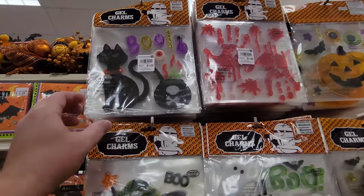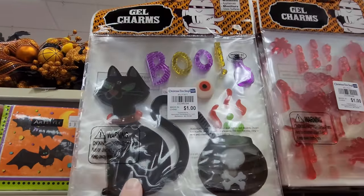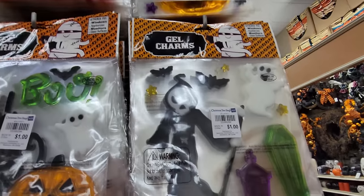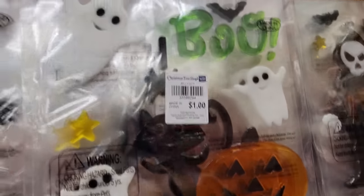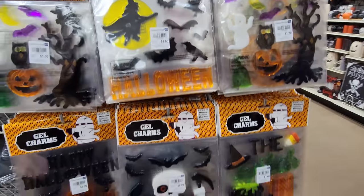Okay, and look at this, we've also got these gel charms, they're called. It's like window clings that you stick on your windows, black cat with a cauldron. Look, there's an eyeball in there. Bloody hands, pumpkins. Ooh, this one's cool. Grim Reaper, boo, we got the ghosts, black cat, and a pumpkin. These are all pretty awesome. I could probably get these for the RV. That'd be something cool I could actually put up.